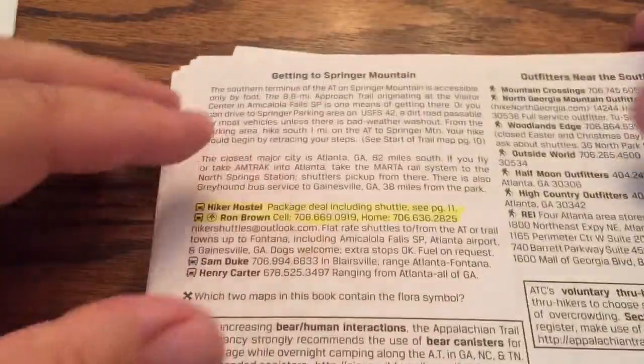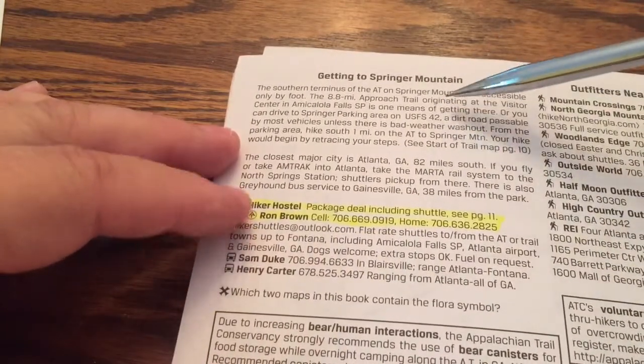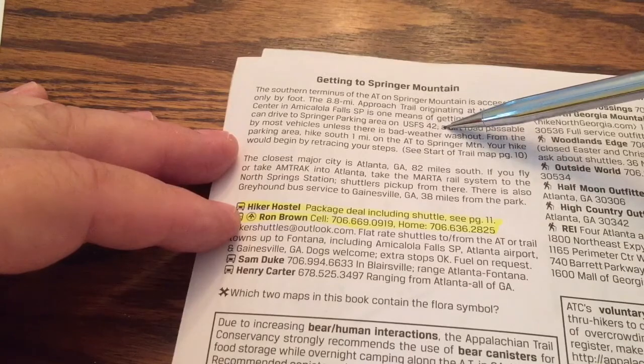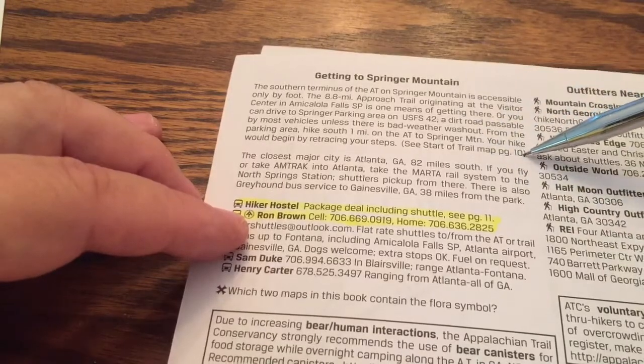Sorry for bumping things around a little bit. Getting to Springer Mountain. There's actually a paragraph here that talks about it. That parking area, I think I said the other day, is actually a mile and a half north of Springer. You can get to that parking area on U.S. Forest Service Road 42, and you hike up and you hike back down again.